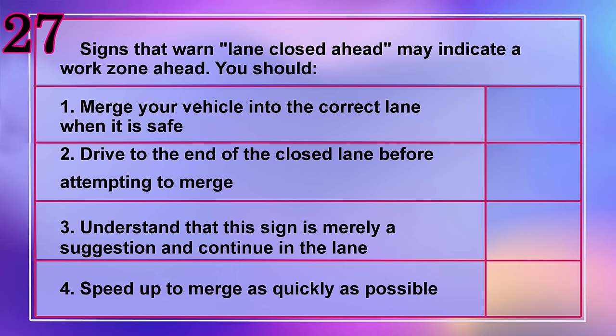Question number 55. What vehicles must stop at all railroad crossings? 1. Pickup trucks. 2. School buses and passenger buses carrying passengers. 3. Motorcycles. 4. Vehicles towing a trailer. Correct answer is 2. School buses and passenger buses carrying passengers.